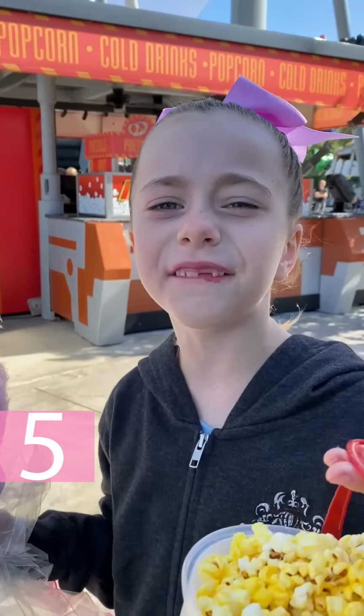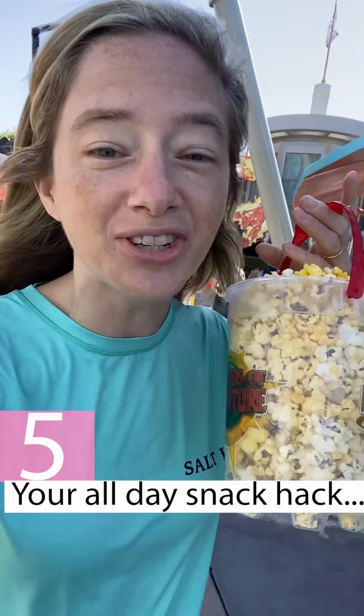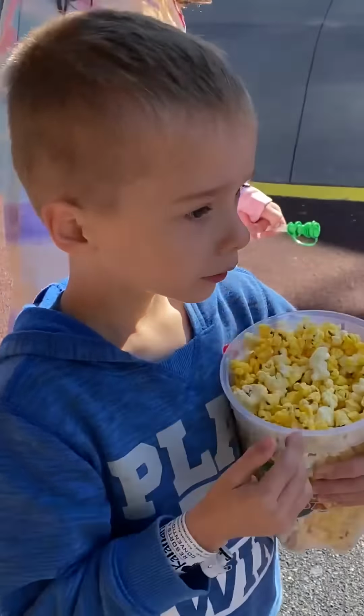Coming in at number 5 is the popcorn bucket. I know it sounds crazy, but these sort of things have such a good value. So it's around $11 to get the souvenir bucket, but then it's only a $2 refill. And there's 5 of us. We refill it a lot. And it's only $2 and it gets us through the day. And it's really good. See, Mama knows how to make everybody happy.